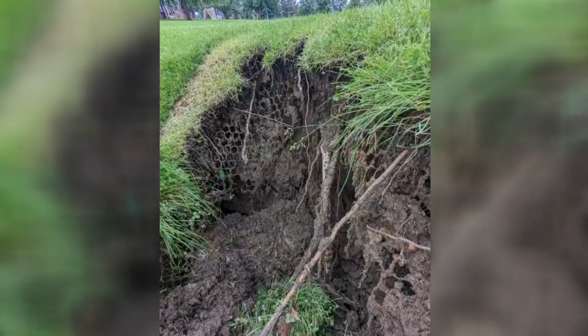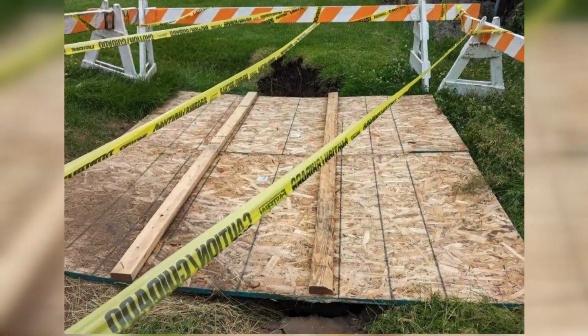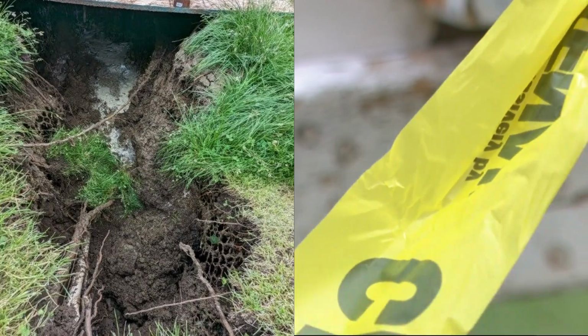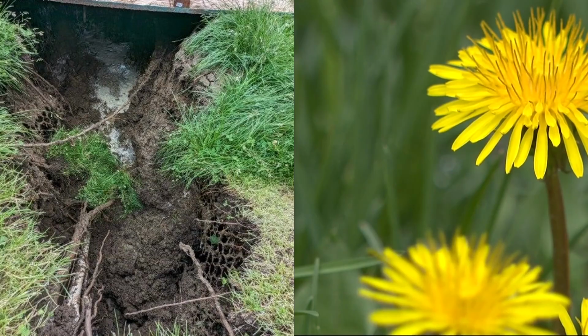Another sinkhole in Englewood has increased in size. We were in Rotolo Park and saw a sinkhole we reported on in May was significantly bigger. This is what it looked like then, and you can see the difference. No one's been hurt in this, but a neighbor whose home is near the hole is certainly concerned it could grow closer to her home.